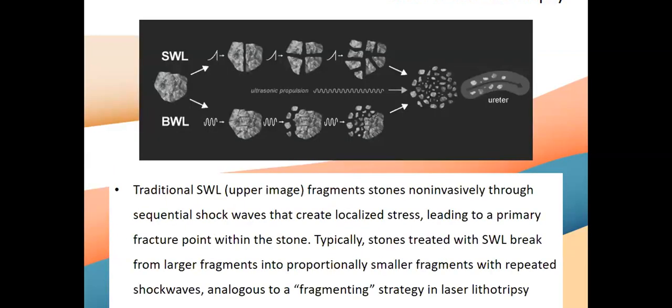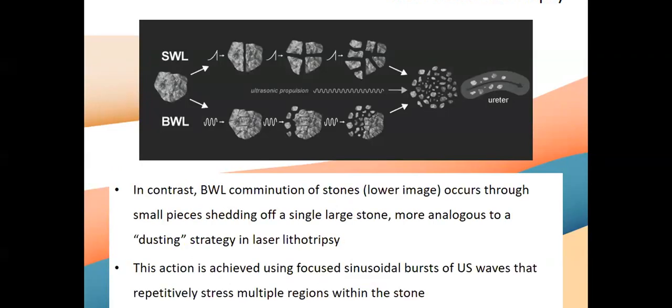So if you look at ISWL versus burst wave, there are multiple ways in which ISWL works, but essentially it causes fragmentation of the stone, which is similar to the fragmentation setting when you're doing a laser. In contrast, burst wave sheds small pieces of the stone from a large stone, and it's the equivalent of dusting when performing laser lithotripsy. This is achieved by using focused sinusoidal bursts of ultrasound with repetitive stress in multiple regions of the stone.